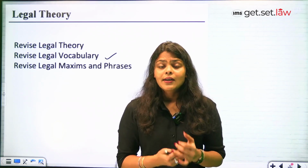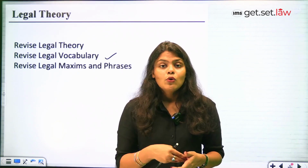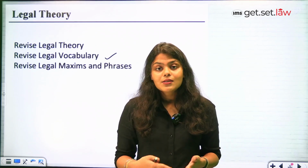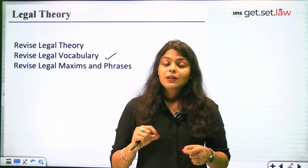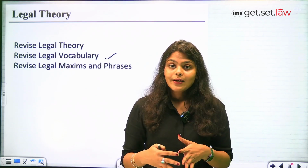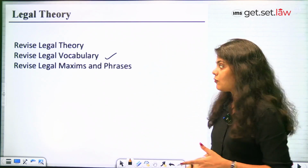And whenever you come across some legal terms during your reading, say there is a legal article where maybe you have read about prescription, go and read about it. Okay, what is this prescription, let me learn about it, let me make a small notebook where I'm keeping track of all the legal vocabulary that I'm learning about. So that again becomes an important thing for you all.